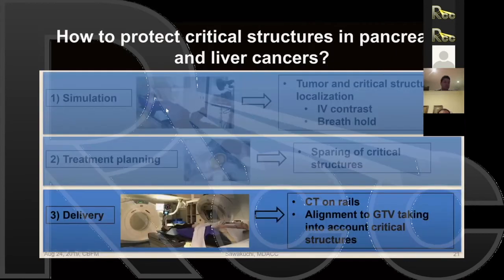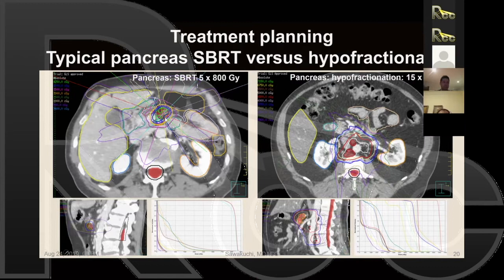Sastry? Yes, sir. I have a question for you. In terms of your SBRT planning, how many arcs do you typically use? Good question. It's usually 2 arcs. We're able to get the dose. Sometimes we do have to use 3. Typically coplanar? Mostly coplanar, yeah. Okay.